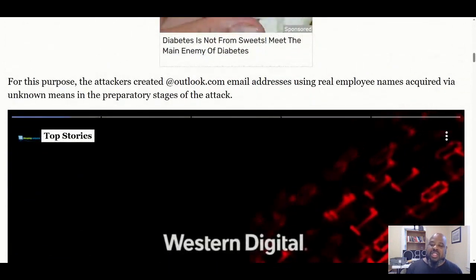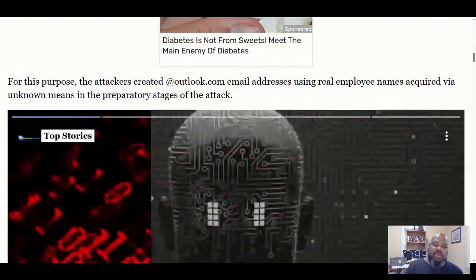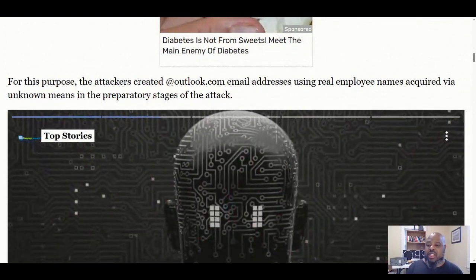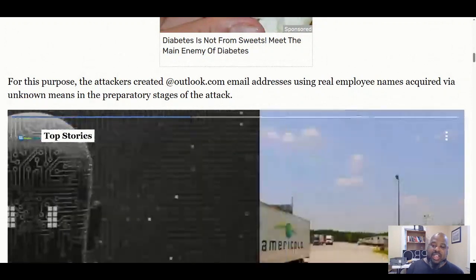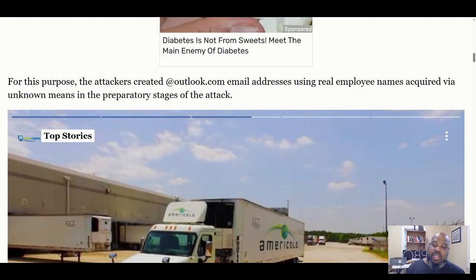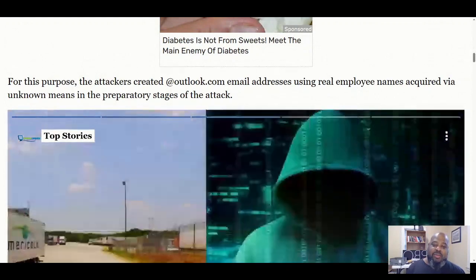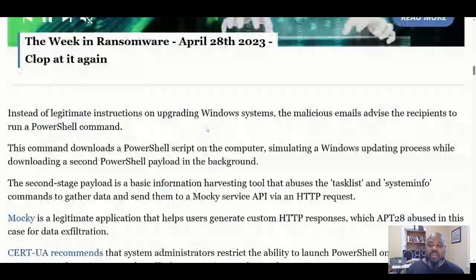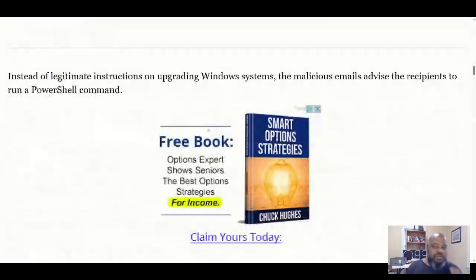For this purpose, the attacker created Outlook.com email addresses using real employees' names acquired via unknown means in the preparatory stage of the attack. So they got Outlook.com email domain names. They got real employees, right? So that's actually going to probably work a high percentage of the time.